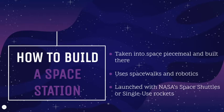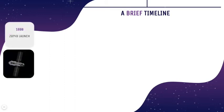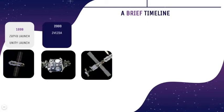Assembly of the ISS began with the launches of the Russian control module Zarya on November 20th of 1998, and the US-built Unity on December 4th of the same year, which were linked in orbit by US Space Shuttle astronauts. In 2000, the Russian-built module Zvezda, a habitat and control center, was added, and on November 2nd of that year, the ISS received its first resident crew, comprising Russian cosmonauts Sergei Krikalev and Yuri Gidzenko, and American astronaut William Shepherd, who flew up in a Soyuz spacecraft.